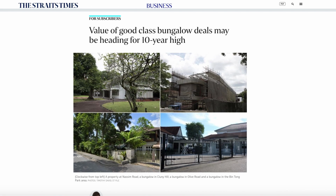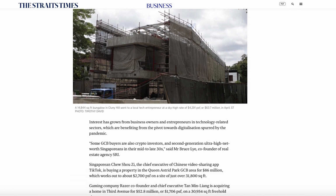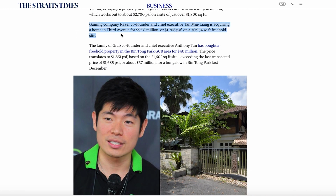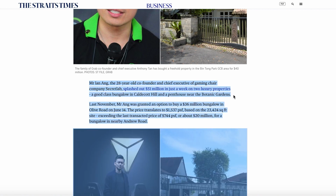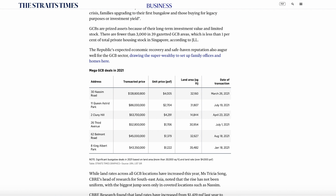Value of good class bungalow deals may be heading for a 10-year high, and many local entrepreneurs have also bought one during this past year. Let's see, Razer's CEO Tommy Leung, Grab founder Anthony Tan, Secret Labs' Ian Ang, they're all techies, right? Look at how crazy the prices are for these good class bungalows. Look at that. $128 million, holy crap. 86, 63, 52, 45 million, 43 million, oh my gosh.